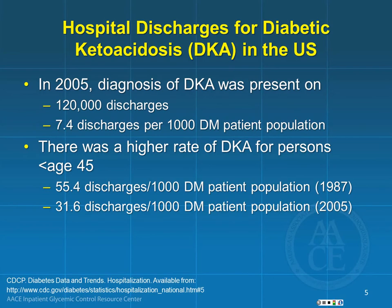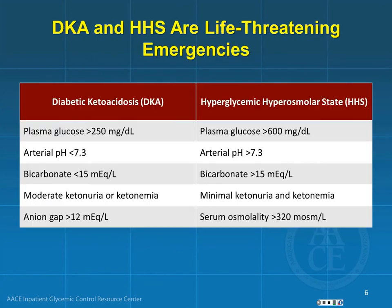In 2005, there were 120,000 discharges, and among type 1 diabetics who are less than 45 years of age, this is what you see, about 55 per 1,000 diabetes admissions. That's because most of the DKAs occur in younger type 1 diabetics. By the time they're 50, they probably have learned how to deal with it, or they have other medical problems, so that this is not their major reason for getting admitted. So it's important for us to educate the patients straight off the bat when they're diagnosed with type 1 diabetes on how to prevent this problem, which is actually not too difficult to do.